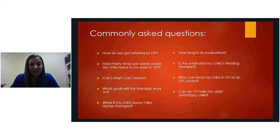When we reach that teenage age, we might be looking at more in-depth life skills like job seeking, what it would take to have an interview or to complete tasks on a job, being able to have appropriate social responsiveness and behavioral control, meal preparation, anger management, coping skills. There's a ton that we can do for the teenage and the older child as well.